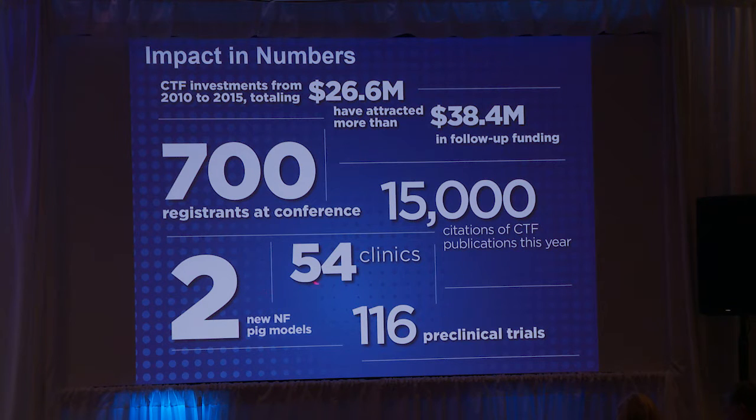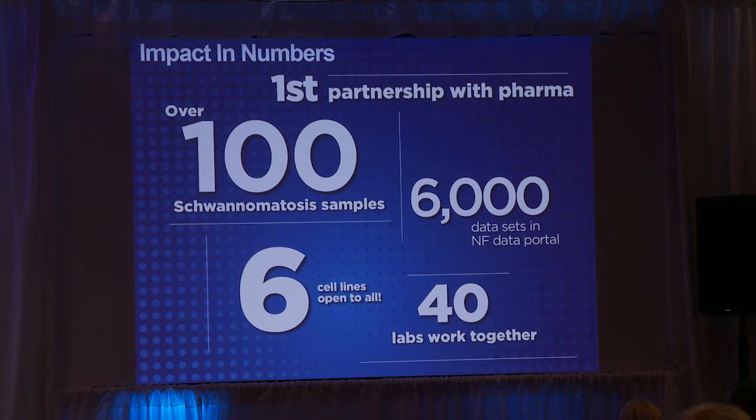For those of you who know the NF Clinic Network, that is 54 clinics that see on a yearly basis about 14,000 patients. We have 116 preclinical trials, and as I said before, we have our 2 new pig models. That is pretty exciting, and they really have the symptoms of NF.